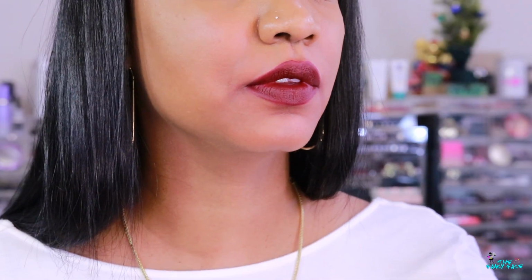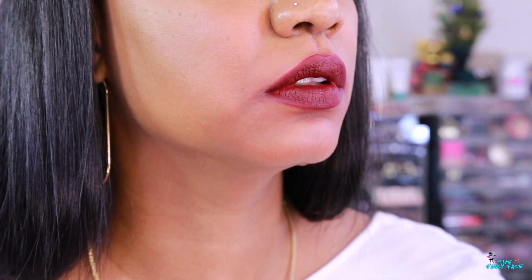And I like it, but I'm not in love with it. If you're looking for purpley shades, this might be one to check out. I don't really love purpley shades on me, but that's my preference. It might work for you.